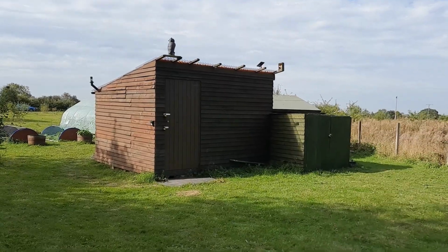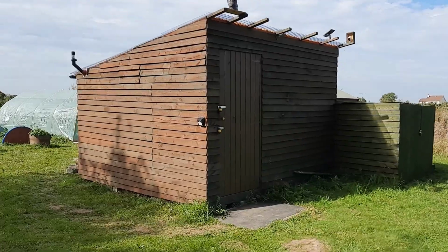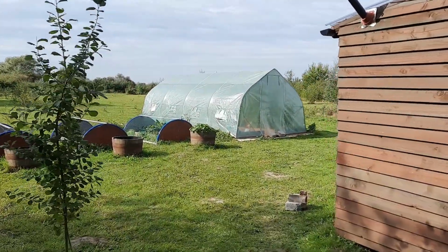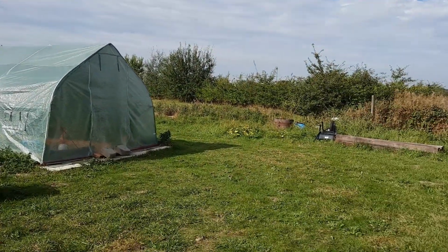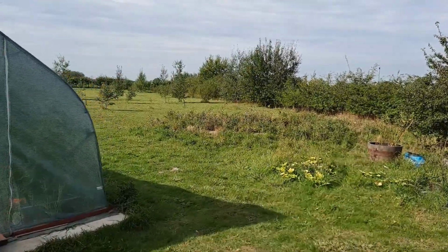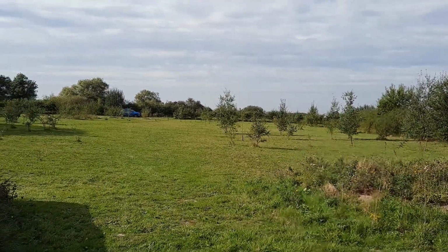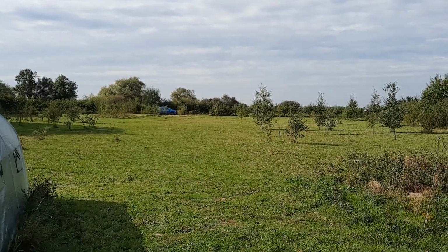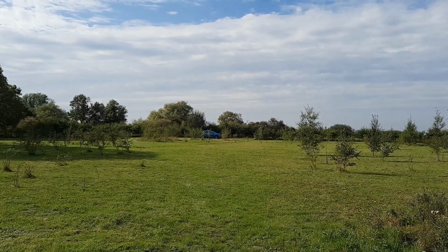Well, that's it for another day. Cabin and tractor garage is all locked up. Polytunnel is all closed up for the day. It's time to get myself off home, have a little bit of a relax. Sun's actually made an appearance, albeit briefly, and it's taken all day to do it, but it's making my grass look nice, which is always a pleasant sight to see.